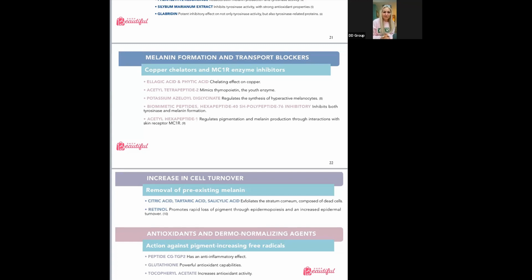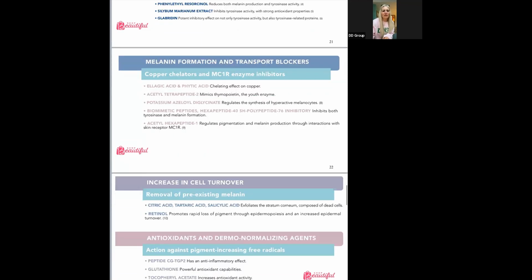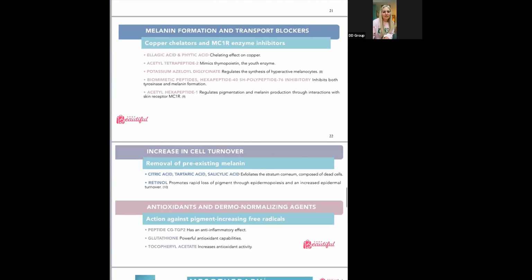It's an admin day. We're also looking to regulate pigmentation and melanin production through interactions with our skin receptors. So in relation to the technology of this product, it speaks for itself in comparison to others that I've utilized and used. And again, the results you'll see for yourself as well. But yeah, okay, we've got our tyrosinase inhibitors. We've got something that's going to prevent excessive melanin formation.